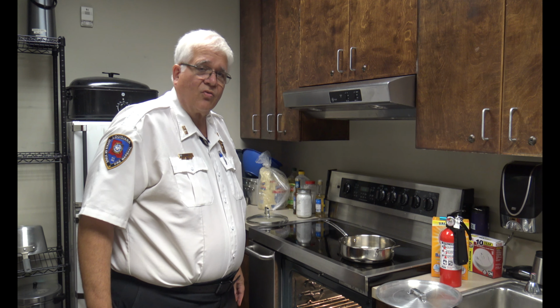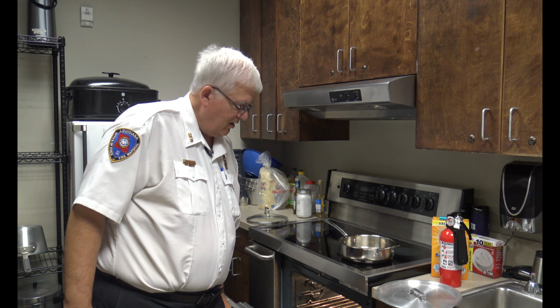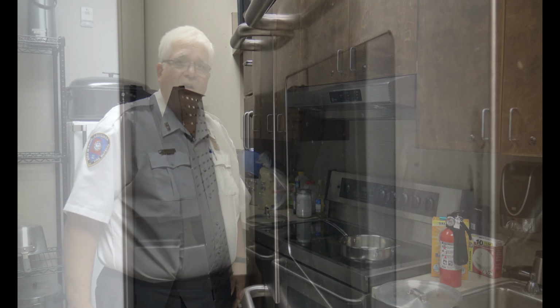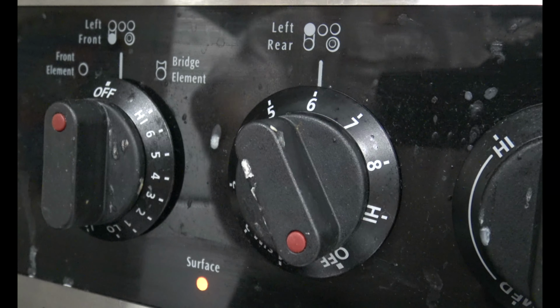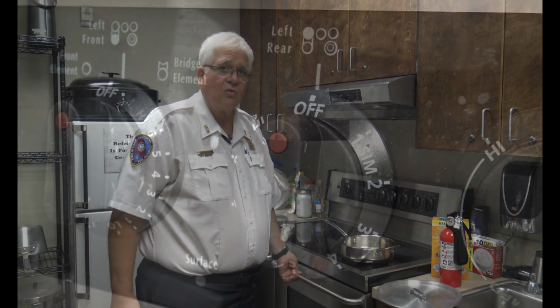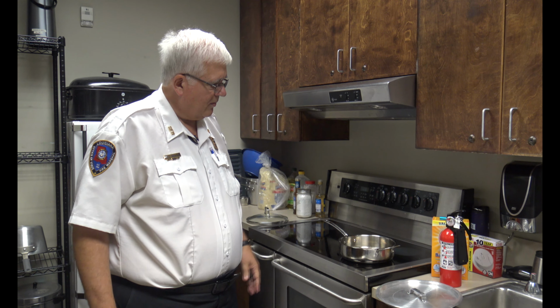There's really nothing you need to do here, but as we said before, smother the fire out, shut the door, do not open the door and let the fire extinguish itself. Certainly turn it off, take away that heat source, make sure you keep the door shut, and the fire will extinguish itself. There's nothing else you have to do here.